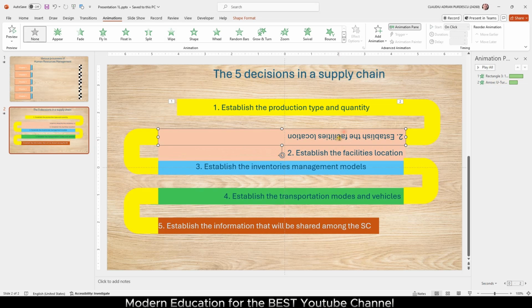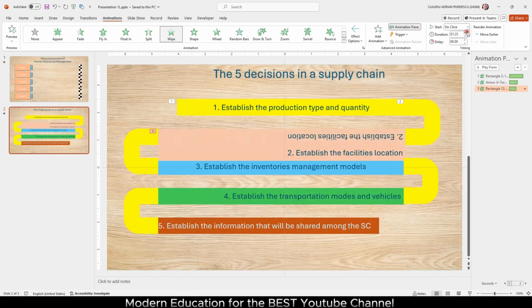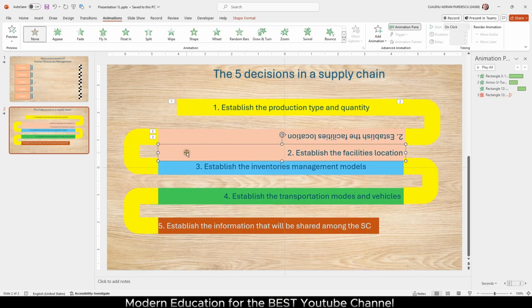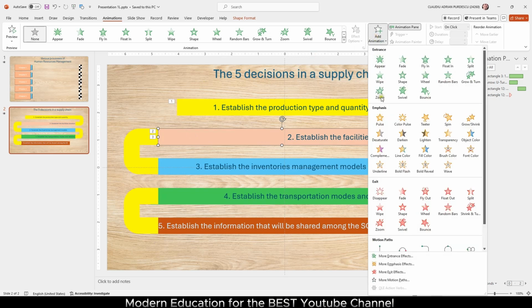From the animation perspective, text 1 is going to receive a wipe from left to the right. Then the first U-turn, also a wipe from up to down. Then we're going to apply to the rectangle rotated by 180 degrees, also a wipe, this time from the right to the left. And then at the same time, 2 other animations will happen.